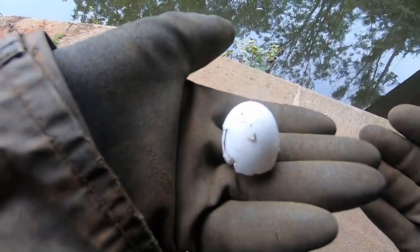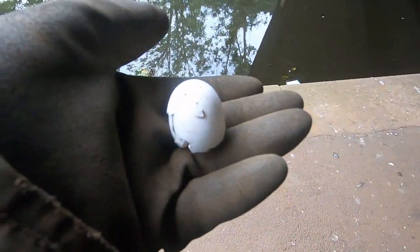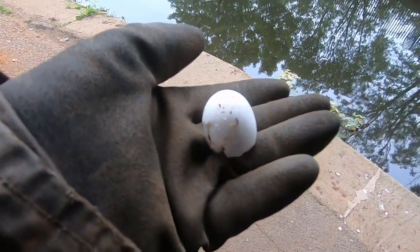It's a pigeon egg. There's a load of squabs up here at the top there, baby pigeons. Or squibs, if you want to call them. Squibs or squabs. You choose.